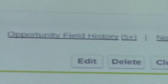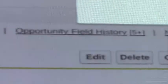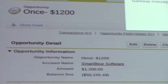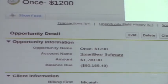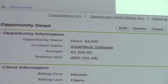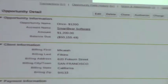If I was in the call center and took a phone call from this particular customer who wanted to buy an additional service, all I really have to do is go in, update how much I want to charge, and say charge them. And I get an approved transaction like you see here.